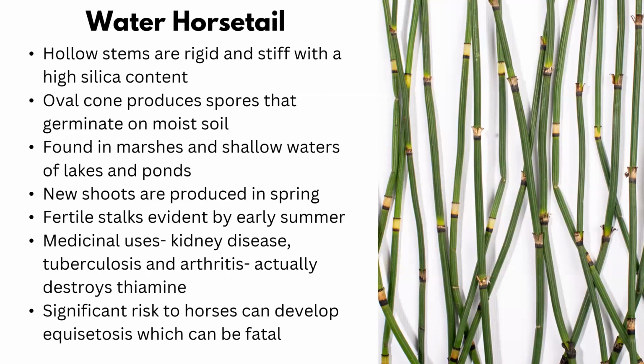And they're found in Nebraska pretty much anywhere. They like shallow marshes and waters, lakes and ponds. They usually grow towards the side of a lake or a pond and not necessarily rooted in there or submersed underwater. But new shoots are produced every spring.